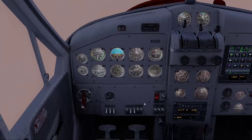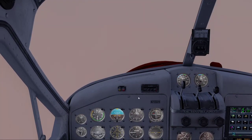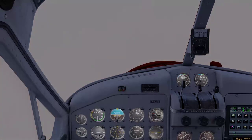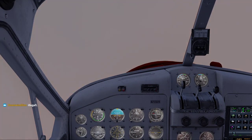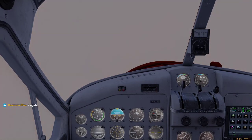Yep, sure not looking like it. Now here's the bad thing: could I cancel my IFR and fly the rest of it VFR? Could I not, even though I'm not in VFR conditions right now? Yeah, dang it. What if I went back to the spot where I was legal and canceled?